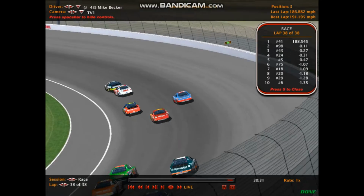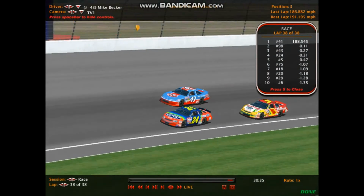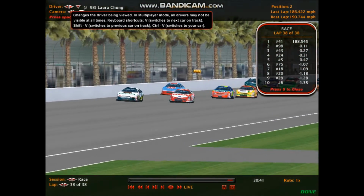In turn number 1 they come here. Mike Becker falls back here. Sanford up to 3rd spot now. Does Laura Chung have anything for John Andrews? She moves inside down the back stretch.